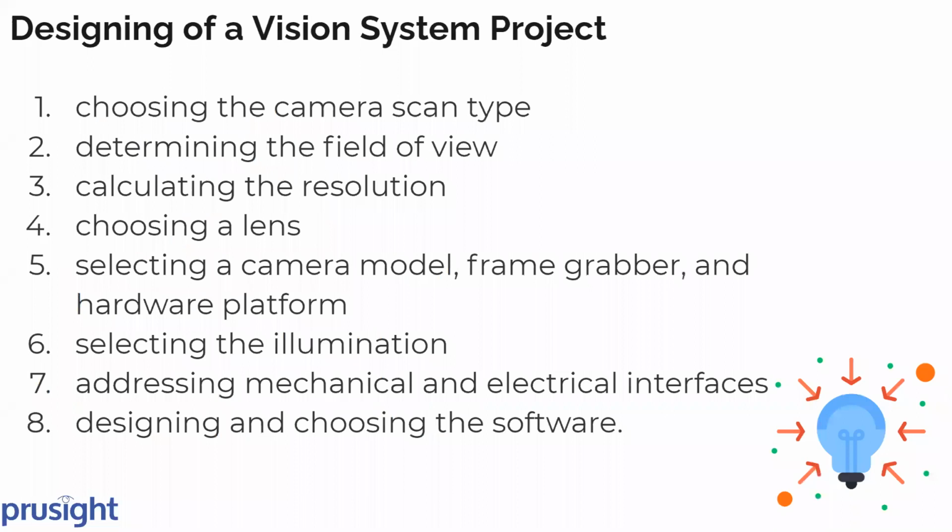The next is to identify the design of the system. What kind of camera needs to be there, what kind of field of view, what is the resolution, what kind of lens. Lens is again very varied. It depends on the use case. Then we need to select the camera model, the type of illumination, and the mechanical endpoints, like can it be screwed, can it be mounted, and the electrical interfaces, what voltage level is available at that point of time.